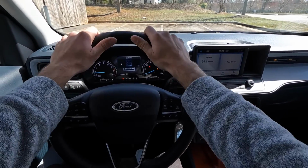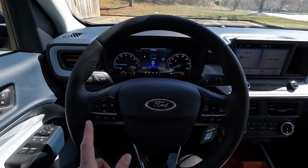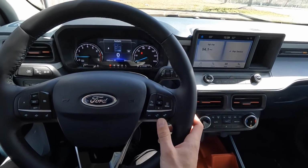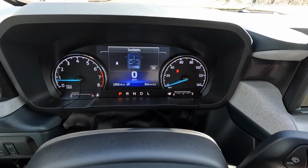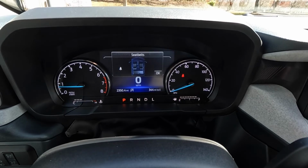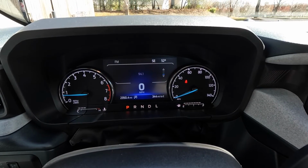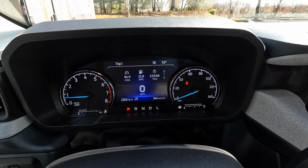We can start this up where we have the leather steering wheel. Left side, there's cruise control settings along with volume. Right side, there's Bluetooth controls, along with a few for the gauge cluster here. So you can scroll through a little bit of information, mainly look at some of your fuel economy. You have PSI for the tires, along with your audio.